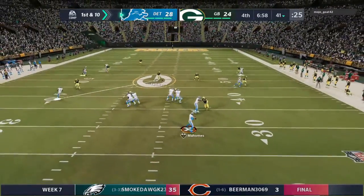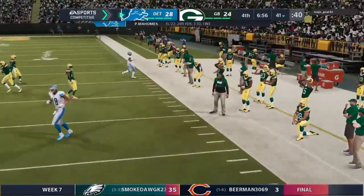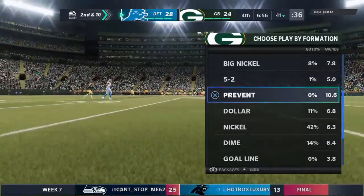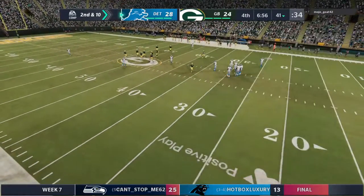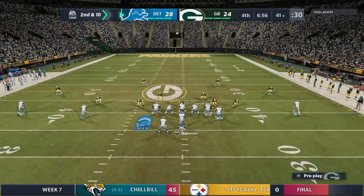On 1st and 10, here's Mahomes. Escaping the pressure right. And that's off the mark, incomplete. Yeah, that one sailed on him. You've got to make sure you give your receiver a chance to come down inbounds because they are very gifted. They'll make the circus catches, but they make them out of bounds. That does you no good.